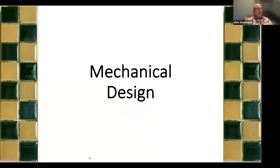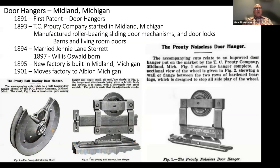So we're going to talk about his abilities in mechanical design. He invented a thing called door hangers that were used on barn doors and parlor doors, what we call pocket doors. He got his first patent when he was only 21 years old, and he started a company in Midland, Michigan to make these different types of door mechanisms. In 1894, he married Jenny Lane Sterrett. And in 1897, their son Willis Oswald was born.